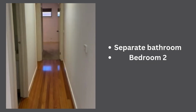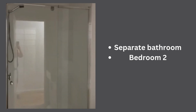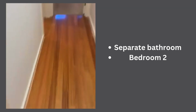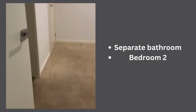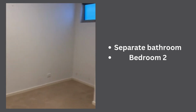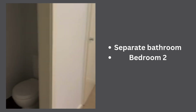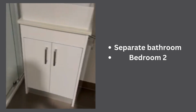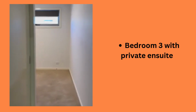Two further bedrooms are located upstairs. There is a separate bathroom. Bedroom number 2, with also an ensuite. And bedroom number 3.